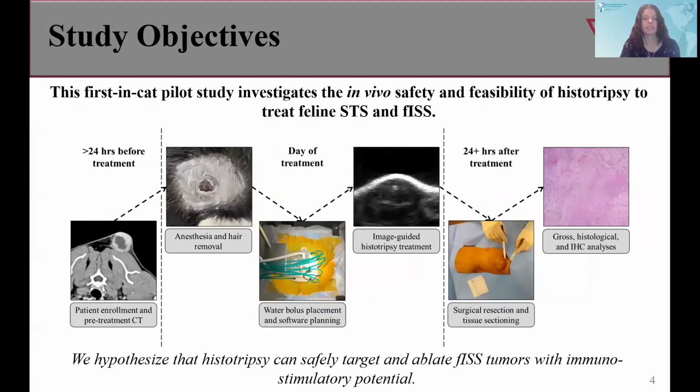This first-in-cat pilot study investigates the in vivo safety and feasibility of histotripsy to treat feline soft tissue sarcoma and injection site sarcoma. Patients were enrolled based on predefined enrollment criteria and received pre-treatment CT scans to characterize their tumor and to identify the optimal region for histotripsy. On the day of treatment, patients were anesthetized and the hair overlying the tumor was removed. After coupling the transducer to the tumor using a bowl of degassed water, custom software was used to define elliptical treatment margins before commencing the automated image-guided histotripsy treatment.